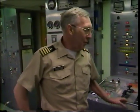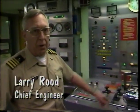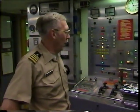Basically, what this is right here is a computer control, and it controls the main engines for propulsion and the propellers on both ends. It's actually controlled by the captain in the wheelhouse. We operate the computer down here and make sure that there's no problem, and take over when the computer fails or doesn't do what it's supposed to do.